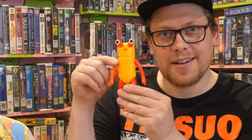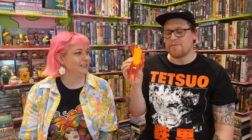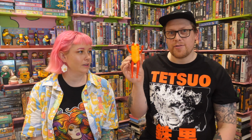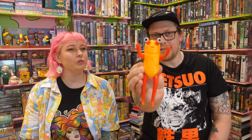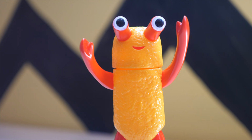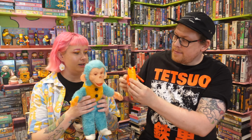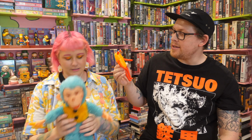It's Kanakuru. What is Kanakuru? It's like some deep fried shrimp or something. But you wouldn't want to deep fry him, because he's deep fried to perfection. Look at that cute face. It's so adorable, and he has little googly eyes. You can turn the eyes as well to make him even more googly. You can set him up for play dates. He can hang out with Monkey Man and be best friends and hold hands.